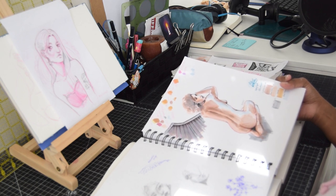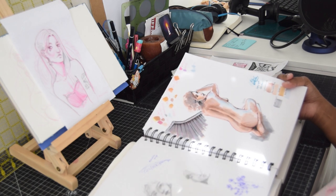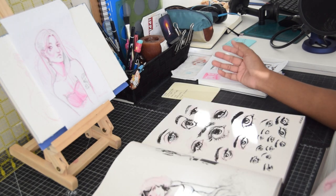I did use a reference, which is part of why it turned out good, because I don't think I would be able to match the exact curves and shadows if I was just doing this from imagination. I'm really excited to do some more marker stuff.